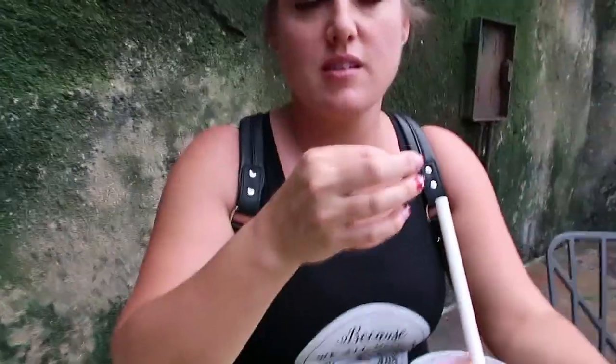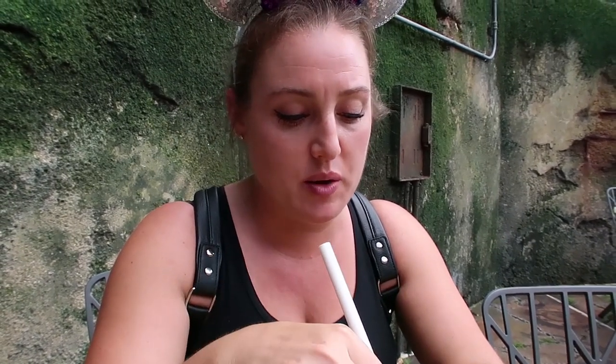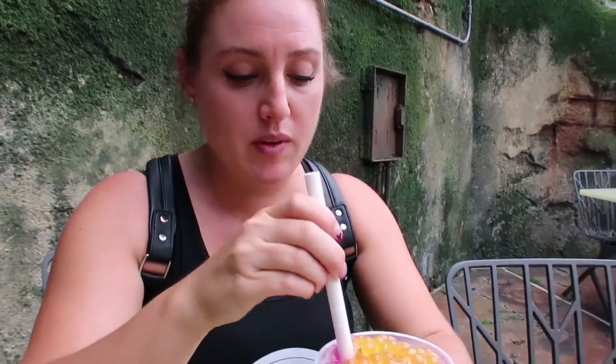All right, should I try one of these little boba ball passion fruit things first? I like those. I think they're good. They're kind of like what they put on our food in Satsuki, right? Yeah. They're tiny. I just want to eat them all. First try the night blossom. Here we go.